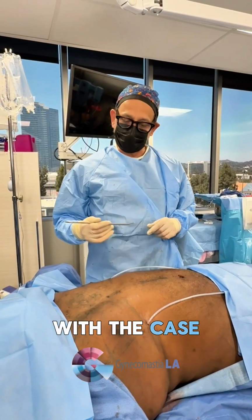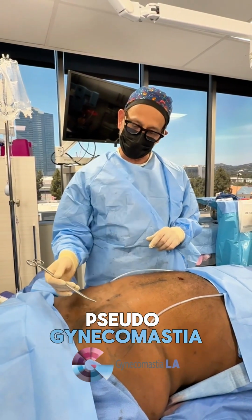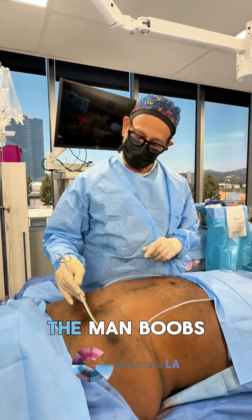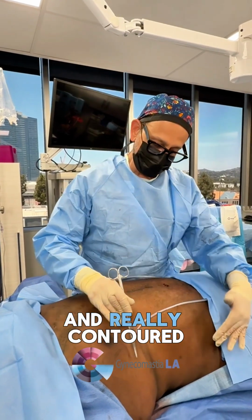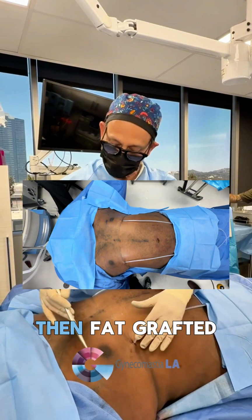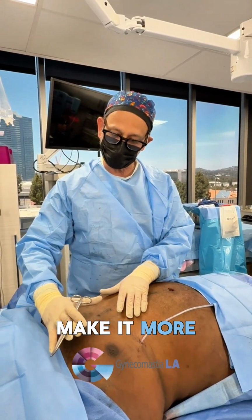Right, we're done with the case. We have done liposuction on this lovely gentleman who was 40 years old with pseudogynecomastia, and we have done liposuction of the sides and the chest, got rid of the man boobs, and really contoured the sides, his love handles, and then fat grafted the upper chest to improve the projection of the upper chest and make it more masculine.